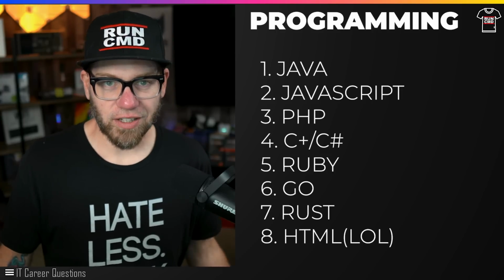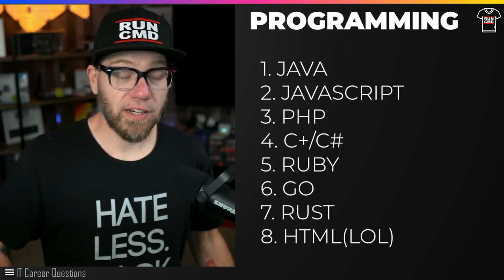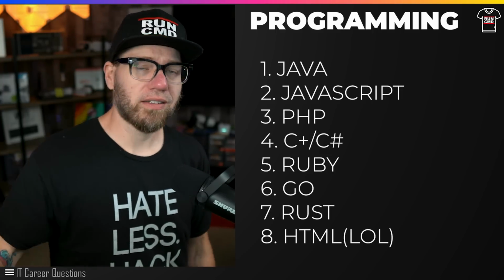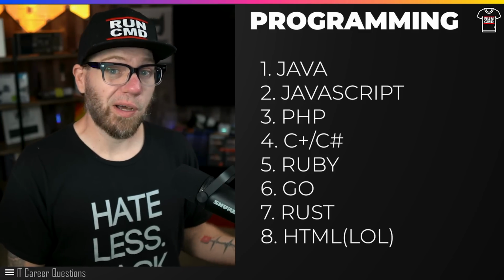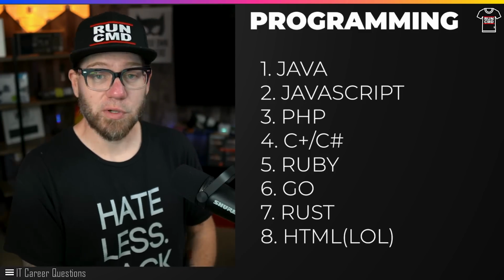Of course, if you want to be a developer, those scripting languages could be helpful, but you'll probably want to learn things like Java, maybe PHP. Definitely, if you haven't yet, learn HTML. Not that that's a programming language, so don't yell at me, nerds. Those can be helpful for you as well, because those are some of the most widely used languages out there.